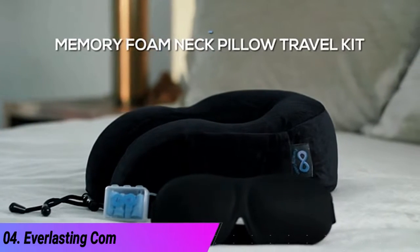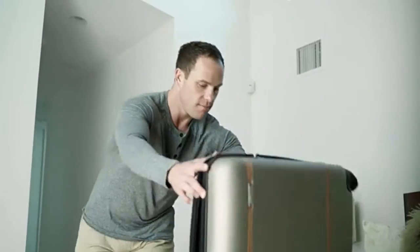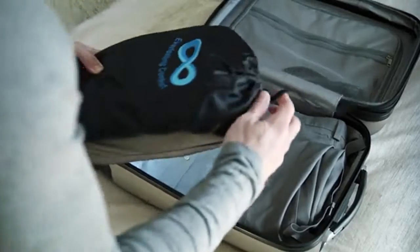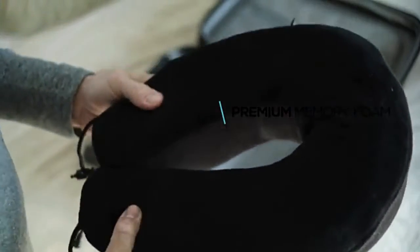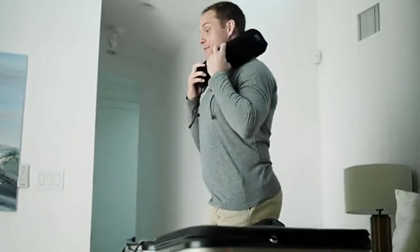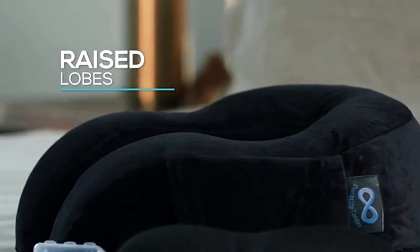Make traveling easier and more comfortable with the Everlasting Comfort Neck Pillow Travel Kit. Just like the world's leading memory foam manufacturers, our neck pillow is made with 100% premium quality memory foam. Its extra plush velour cover provides a luxurious, relaxing experience. And unlike standard neck pillows, its ergonomic U-shaped design features raised lobes to support neck tilt from side to side.